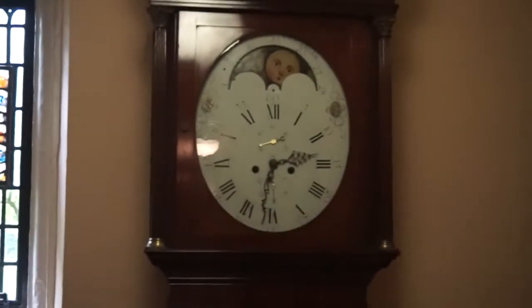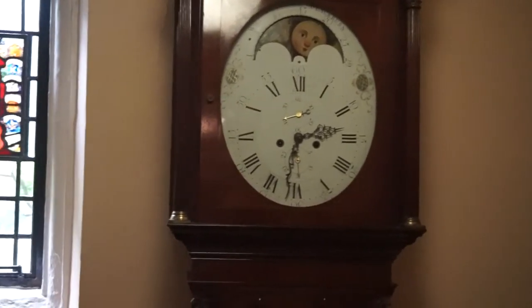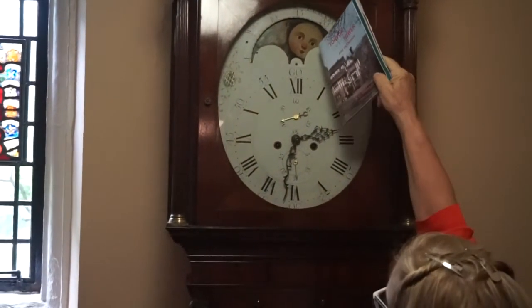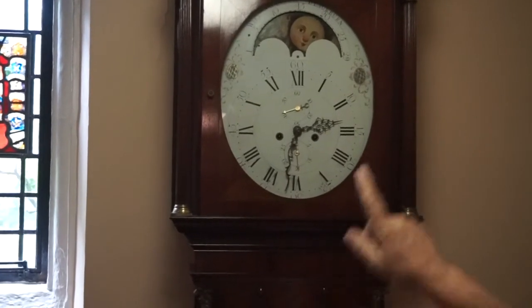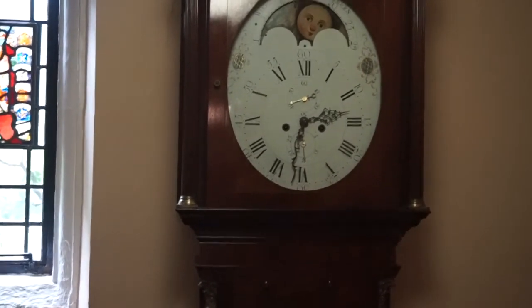1700s, yes. It's a very old seasonal clock. You can just see spring coming out through here. I can see the face. You can see the four seasons as they went round.